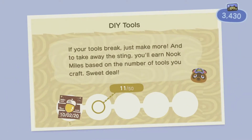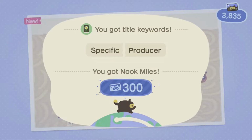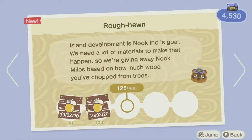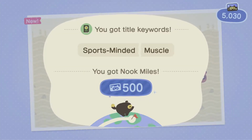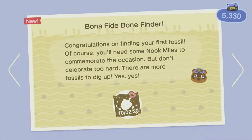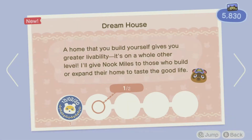DIY tools. Rough hewn. Wow. Got a lot already. Well, this is actually really good. Right now we can buy 2 DIY tickets. And if we can just get 200 more.